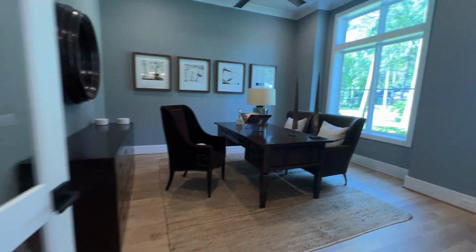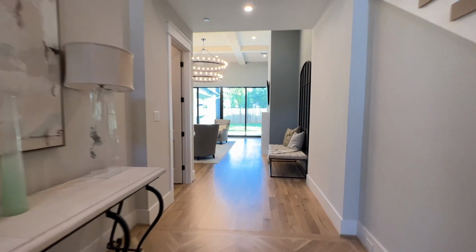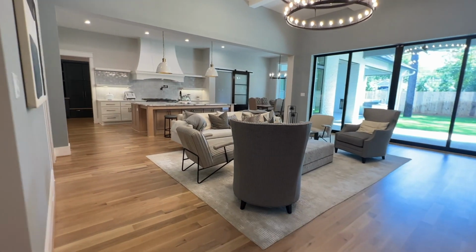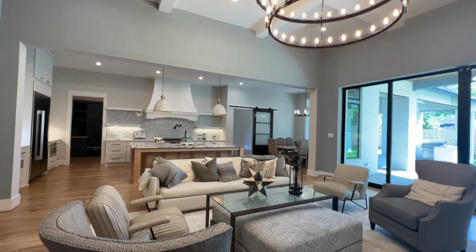But as you see here, we're gonna walk down this main hallway here. You have your first staircase here. There's actually two in this home, but you walk down here, again, beautiful hardwood floors, tons of natural light. This is an open concept. Overlooking the Gourmet Kitchen. This is a beautiful home.